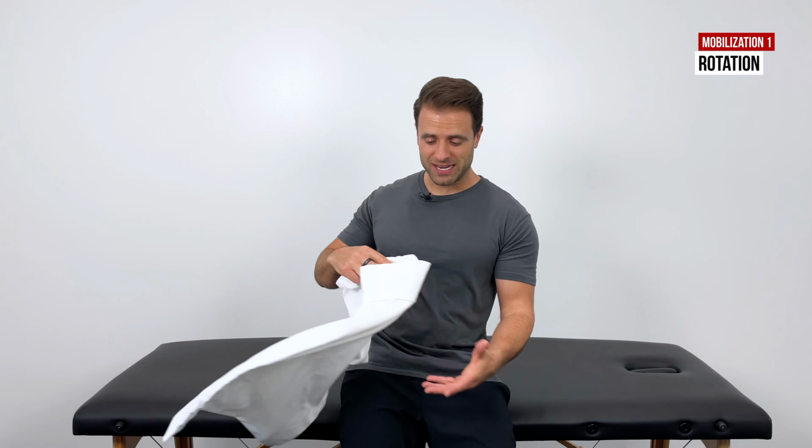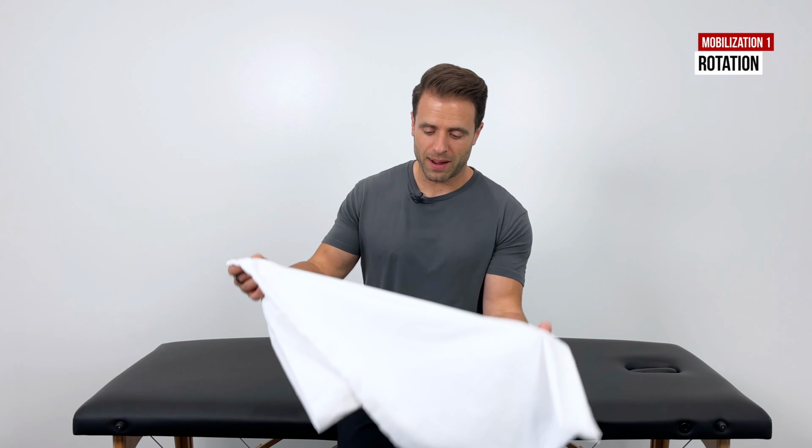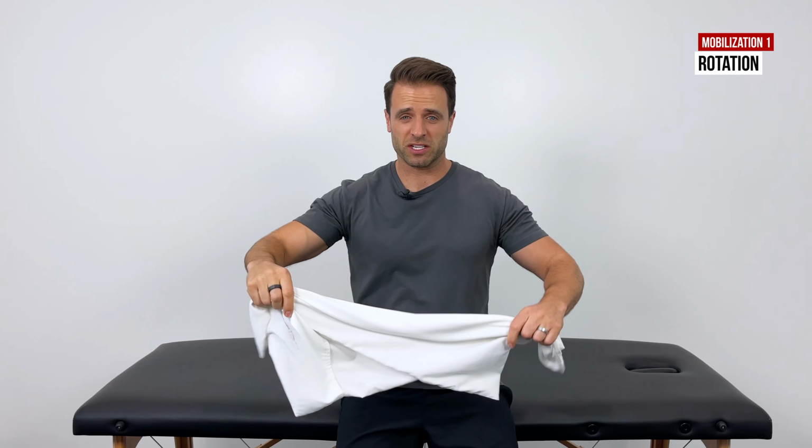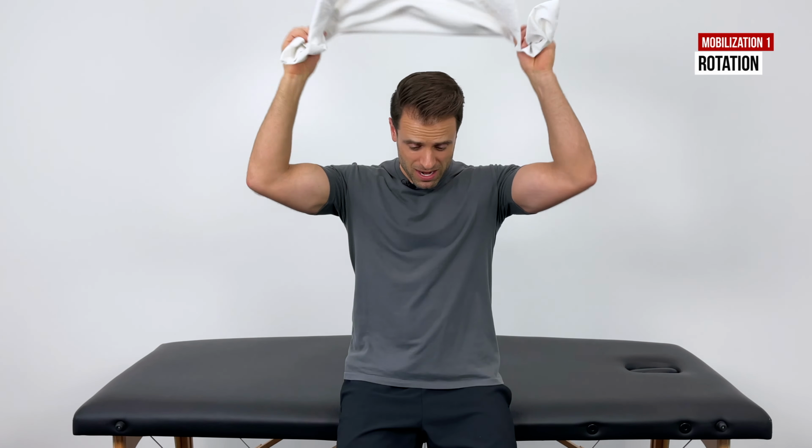The first motion that we're going to work on is rotation, or moving your head like you're glancing from side to side. It tends to get really stuck with people who are experiencing neck pain. Now, the only thing that you're going to need with this is a pillowcase. What I'm going to do is grab the pillowcase at its corners so it's kind of as long as possible on this diagonal. Now what you're going to do is put that around your neck.